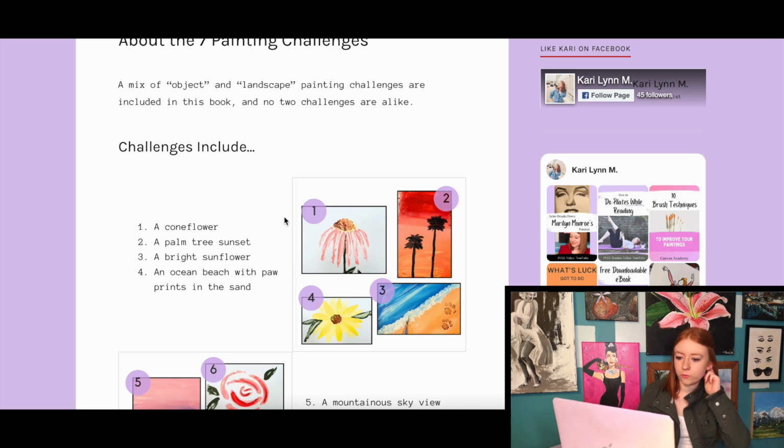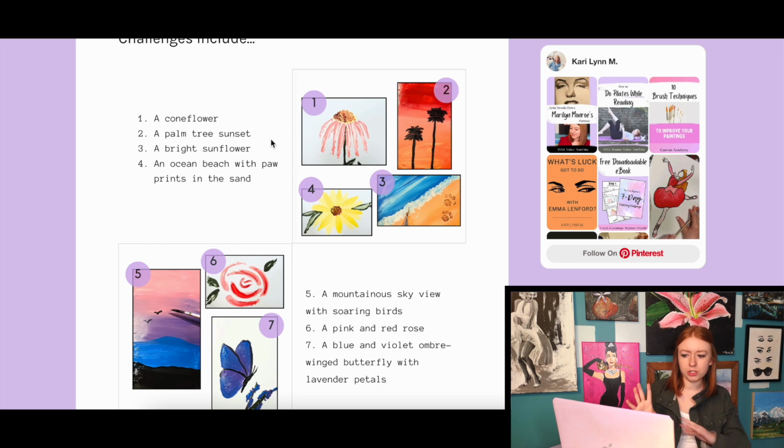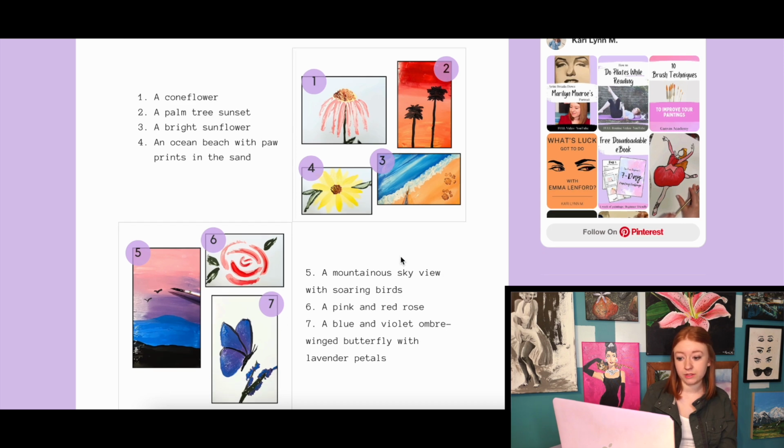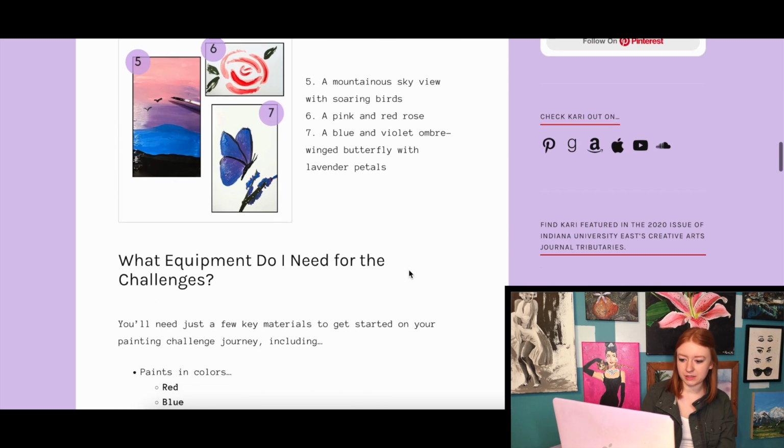So we've got a mix of both object-based and landscape-based paintings in this book. Like I said, each one is pretty much a lot different, so it's challenging you in different ways to use some different techniques. But don't worry, because for every single one of these paintings, I'm going to show you in the book, it's step-by-step instructions for each, and it's a lot simpler than you think. So here we've got our 7 different paintings.